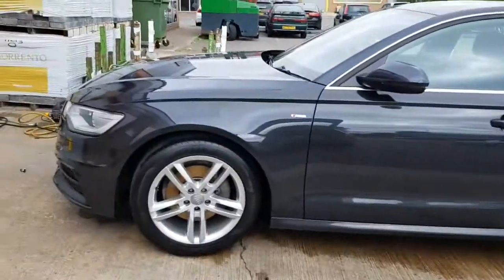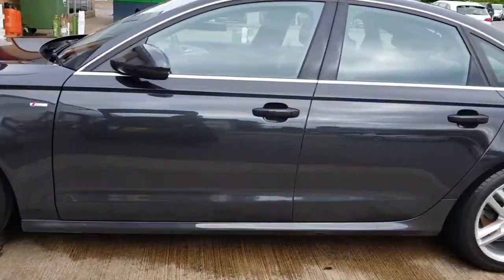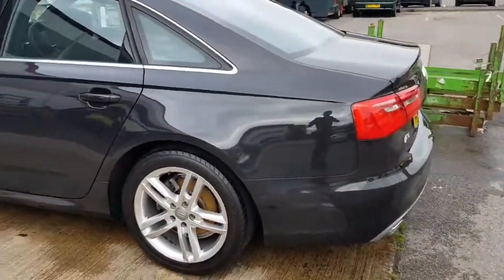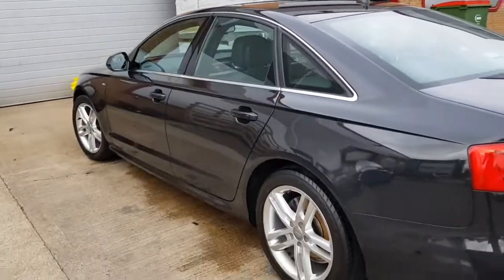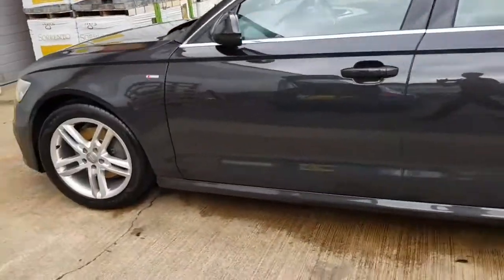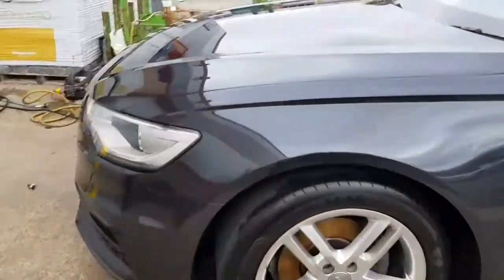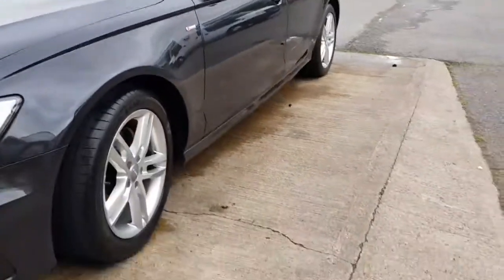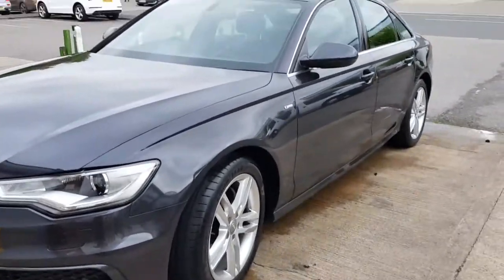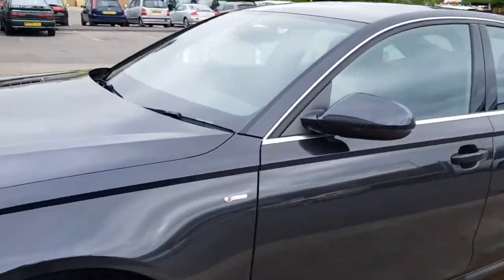Leaves a stunning gloss, and look at that. Yeah, this. Don't really see many in this colour, that's for sure. Just some paper mats to put in now, and then we can start on the Q5.